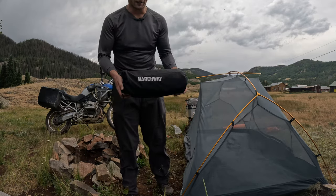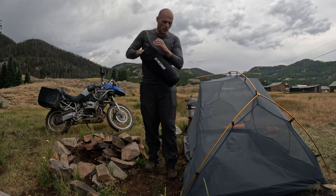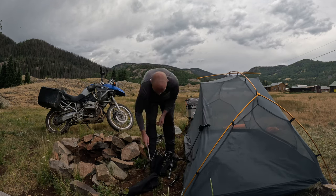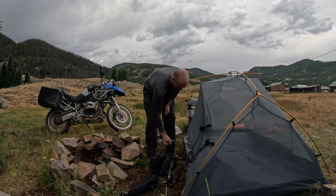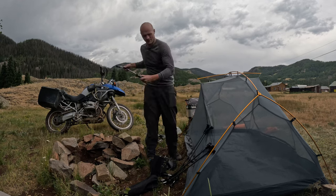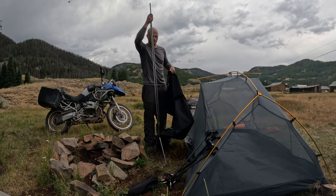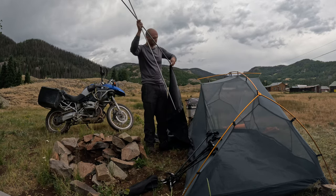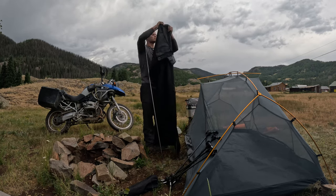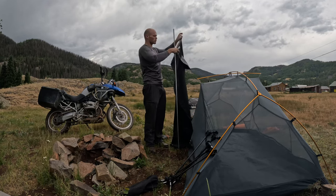Next up is the Marchway Ultralight Folding Cot. At just $69, this cot has stood the test of time and weather. Light, strong, and compact, it's my reliable companion on every trip. The cot can also double as a trampoline for your little nieces and nephews when they need to let some energy out.